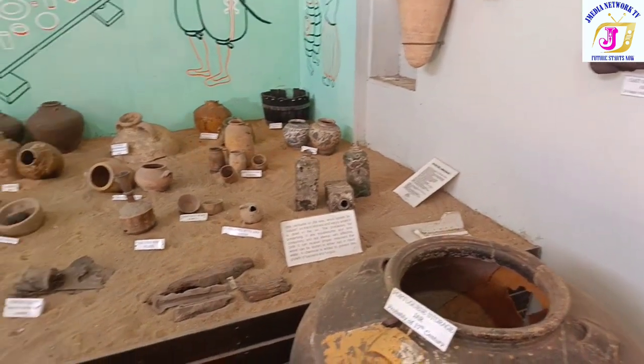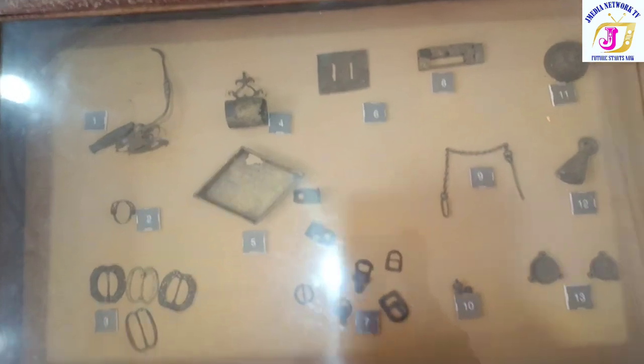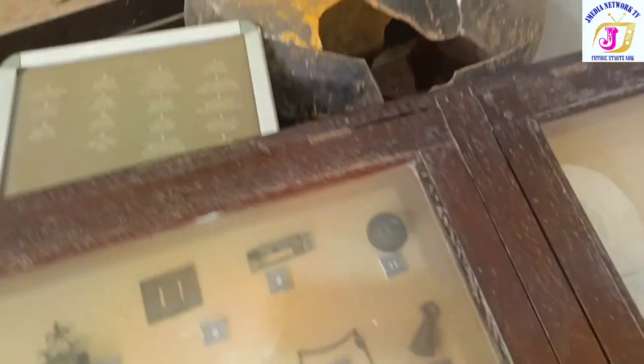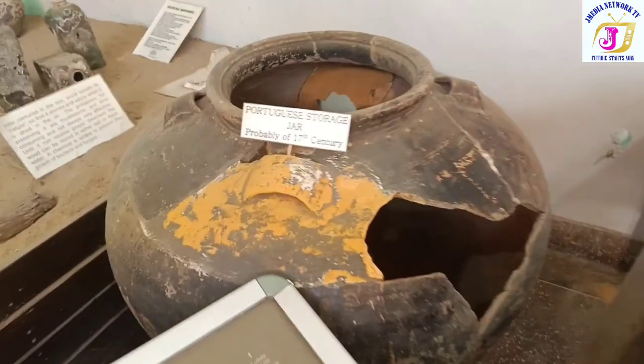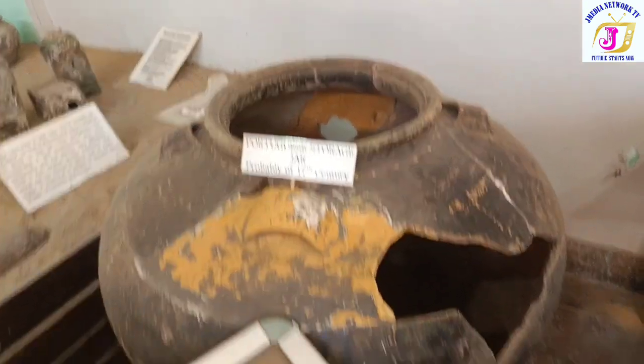So this is how the museum looks like in Fort Jesus. This is a Portuguese storage jar, probably of the 17th century.